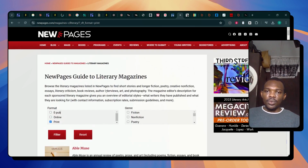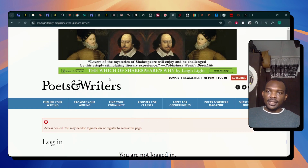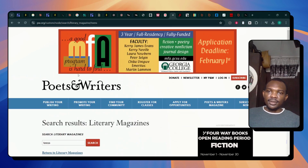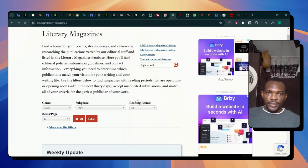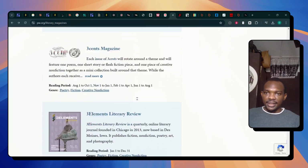But if you want to search for maybe a particular kind of stuff that is not in this filter, you cannot. So it's great, but it's not as extensive as Chill Subs that has up to 4,000, and Poets and Writers. How many do they even have? Usually they will brag about it. Let's see. Okay, they didn't make mention of how many magazines are listed here.